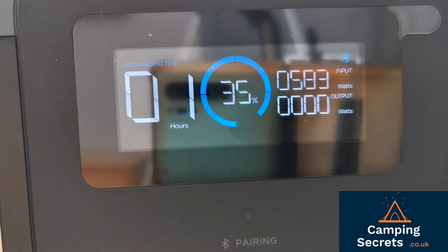So we've been charging for about 41 minutes now. And we're not even halfway done. So I can't really see that it's going to be fully charged in 1 hour, 10 minutes. But that's what EcoFlow have said.